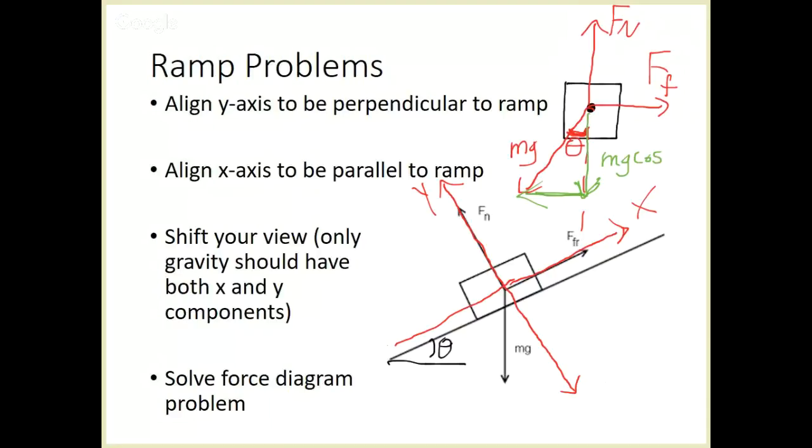Be sure you pay attention to where the angle is so you know where to put your sine and cosine properly. Cosine goes with the adjacent to the angle. Sine goes with the opposite. And then, once you've got this all set up, now it's time to go through all those steps on the previous slide and go force by force and break that down.